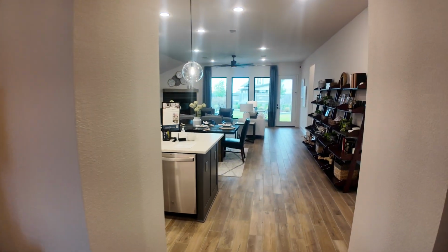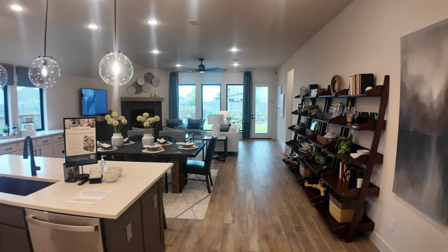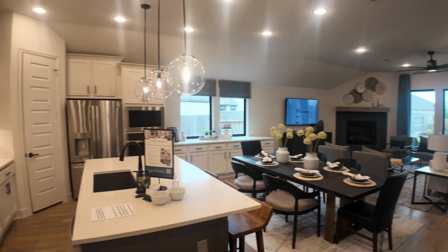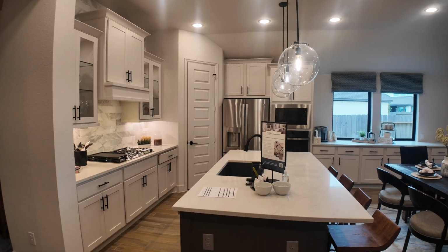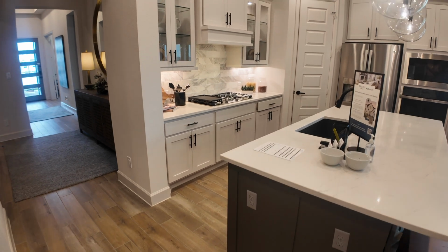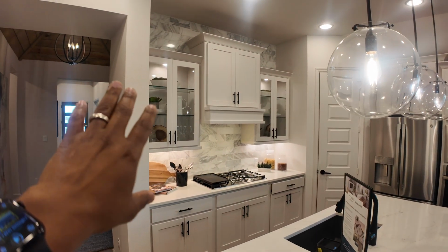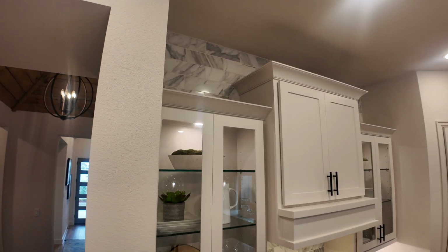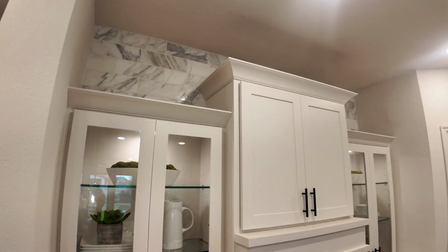All right, now coming in here, guys, you got a complete open concept, so you can see everything here as soon as you walk in, bang. So you've got your kitchen, gorgeous quartz countertops, large island, you've got wood tile floors right here. What I really like about this model is that they have these floating cabinets up here, and then they've got backsplash up there as well. Makes it look absolutely gorgeous.